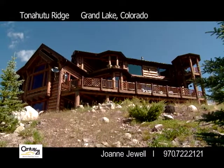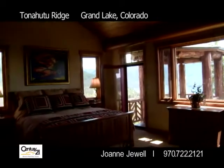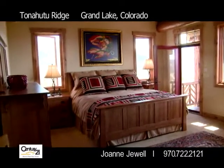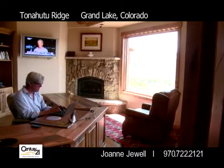This property is a luxurious 5,300 square foot lodge style home with two master suites and three bedroom suites. It also has a spacious office with incredible views of Grand Lake and Shadow Mountain. But the best part of this home is the location.